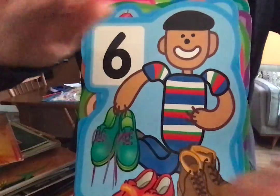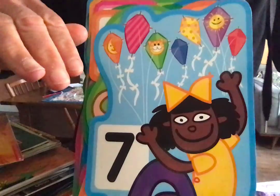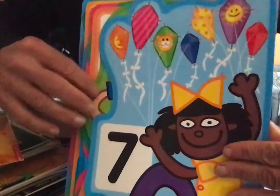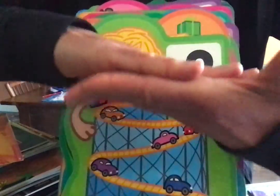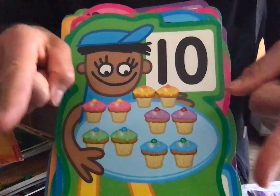Six. One, two, three, four, five, six. Seven. One, two, three, four, five, six, seven. Nine? Not yet. The one before nine. Eight. One, two, three, four, five, six, seven, eight. Now it's time for nine. One, two, three, four, five, six, seven, eight, nine. Ten, your turn.